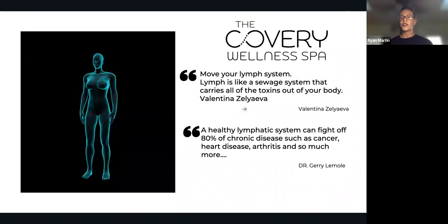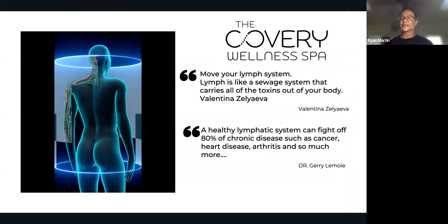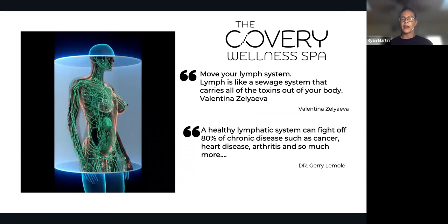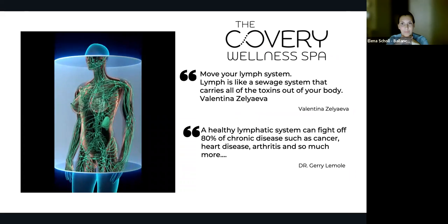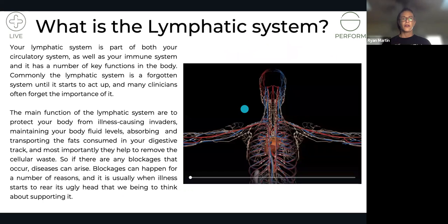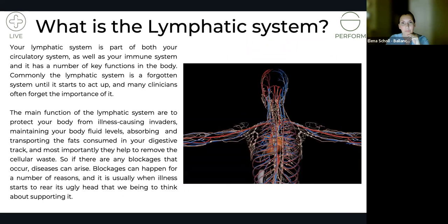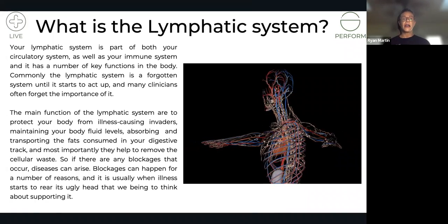So some quotes: move your lymph system. Lymph is like a sewage system that carries all of the toxins out of your body, and a healthy lymphatic system can fight off 80% of chronic diseases such as cancer, heart disease, arthritis, and so much more. So what is it? Your lymphatic system is part of both your circulatory as well as your immune system, and it has a number of key functions in the body.